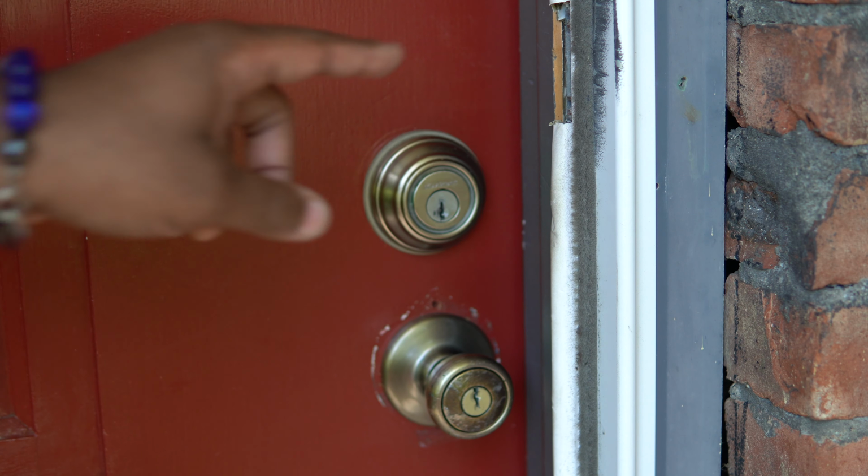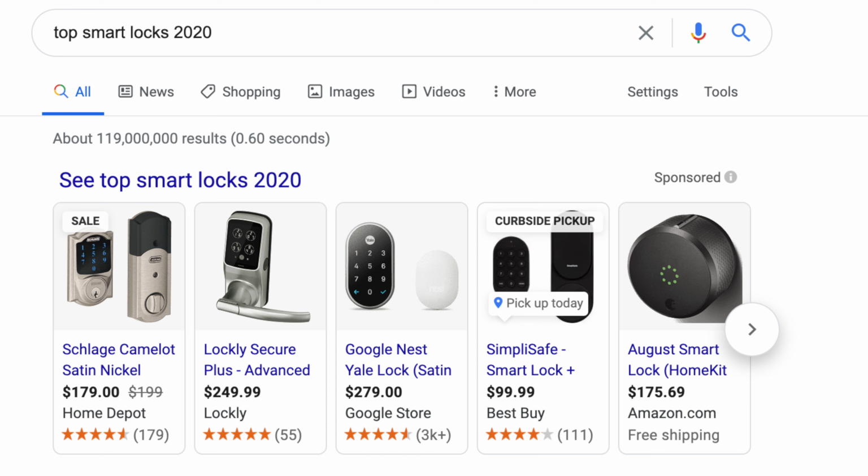So I searched the top smart locks for 2020, and there's definitely a good amount of decent ones out there. But the majority of them have keypads. And I get it, okay? Not having to take out your key or using your phone as your key is definitely convenient. But you know what's even more convenient? Just tapping your lock and letting it unlock for you.